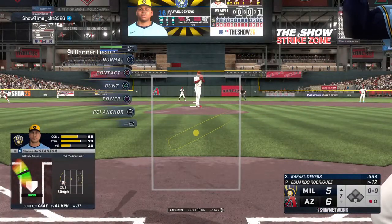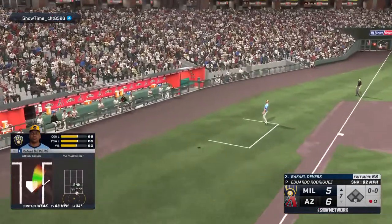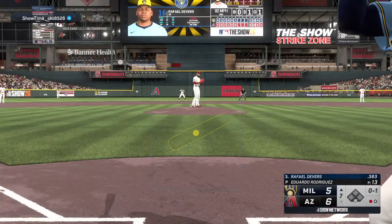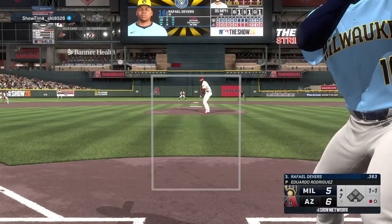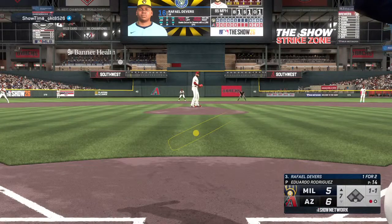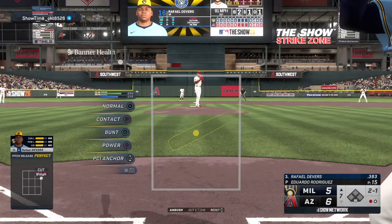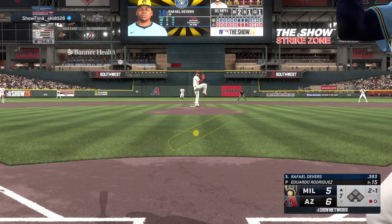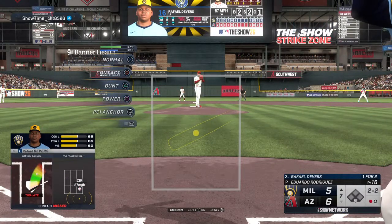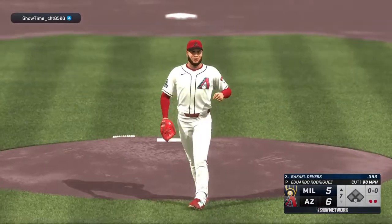Rafael Devers up to hit. Infield shifted to the pull side. Late swing, foul to the left. Rodriguez, in his 11th season, features a 4-seam fastball, a changeup, a cutter, a sinker, and he works in a slider. Swings through that one. And Raffy falls victim to the K.